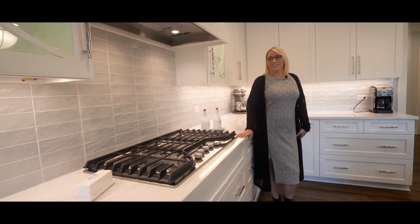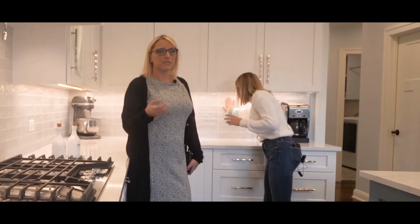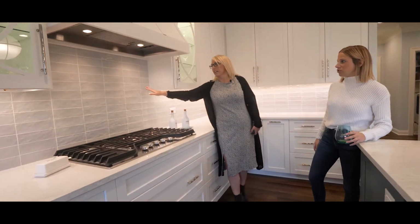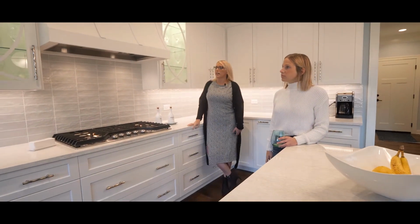A hand modeled effect on it, and it gives a little bit of a blue tint without being too much, so it pulls in the island color and the wall colors throughout. I was expecting it to feel like glass. No, it's like a clay almost, right? With iridescence over it. I love it.